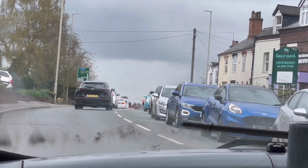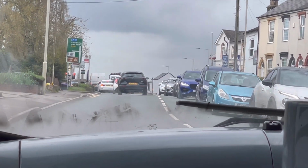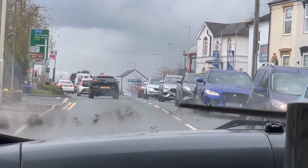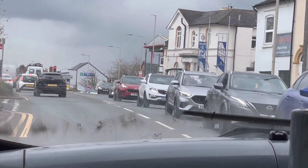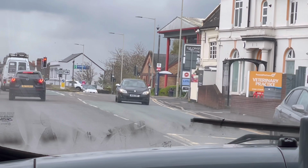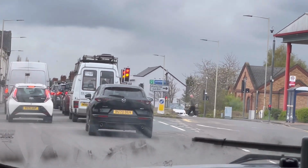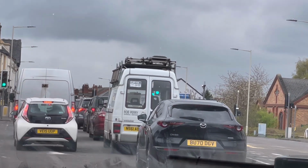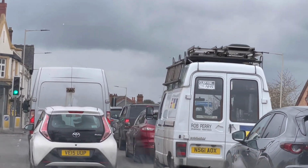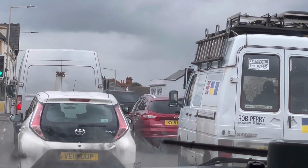The 5 only lasted a year because it was then rerouted back to serve Manor Park, while the 17 was given to Pensnet from Wolverhampton Depot, and Wolverhampton had the number 8 off Pensnet. So anyway, there is the Crystal Centre, where the Tesco Express is located at the bottom of Brettle Lane, and of course there's a Lidl here as well.